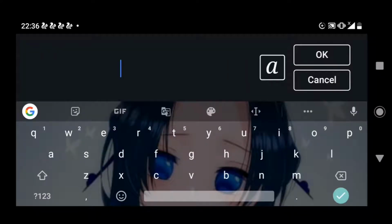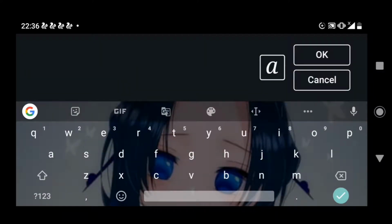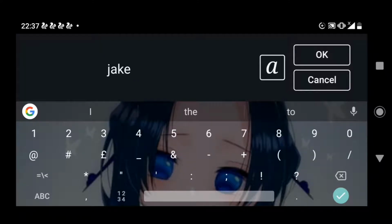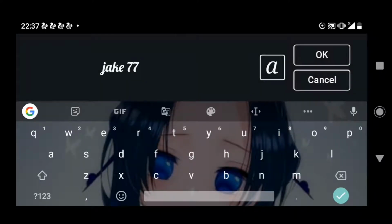So the next thing you need to do is write your gamer name or your YouTube name or whatever you want to put there. So what name am I going to put? I think I'll go with Jake. No, my bad. Jake 666. Is that too devilish? Now let's just go with 77. I think 7 is a perfect number, right? Or is it 12 that is a perfect number?